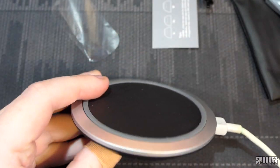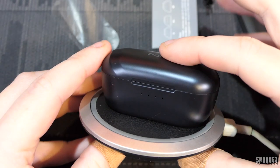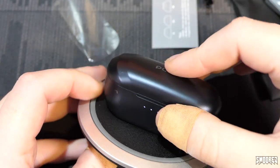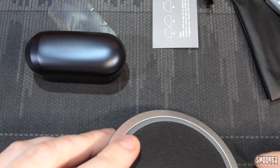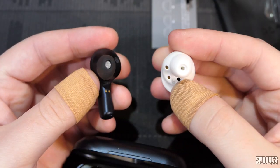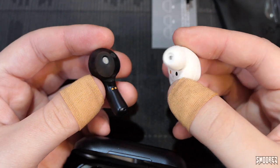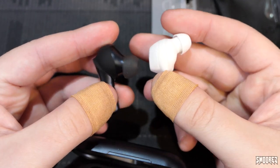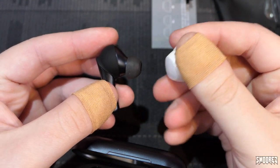And of course, what I also wanted to do is test the wireless charging. So I'll just put that on there and there we go. No worries at all. So that is good. Wireless charging can be done on these. And then comparing them size-wise against the Galaxy Buds, you can see these are a lot bigger, but I'd say the speaker drivers would probably be about the same size, to be fairly honest.